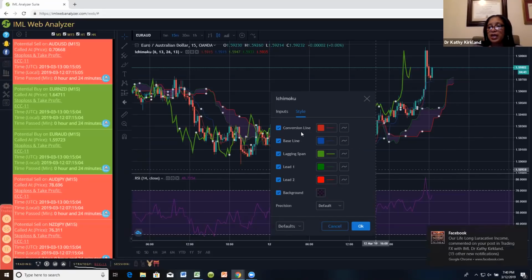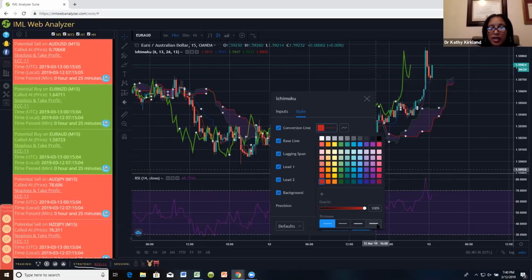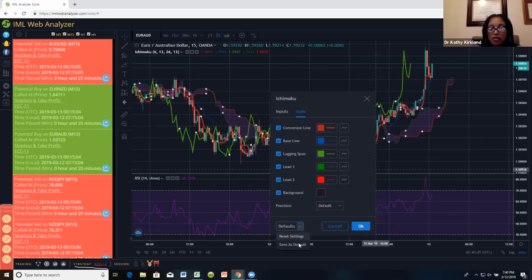Your conversion line, it'll be blue on your screen, change it to red. Then your baseline, change that to blue. And then your lagging span and everything else, leave that the same. Click on your conversion line after you change it to red. Go down to the lower right-hand corner, enlarge your red line. Go over to defaults, click Save as Default.